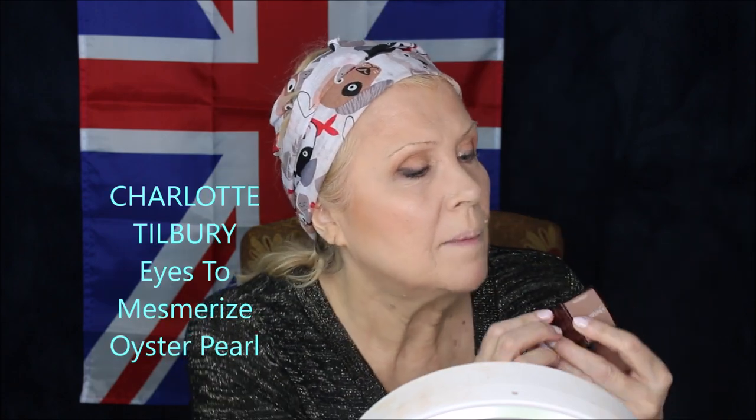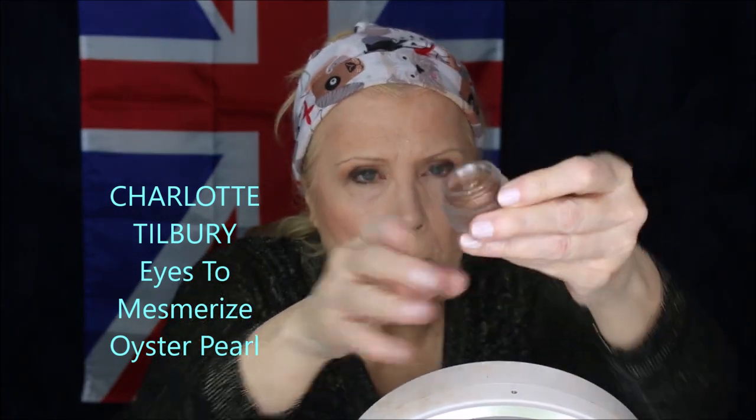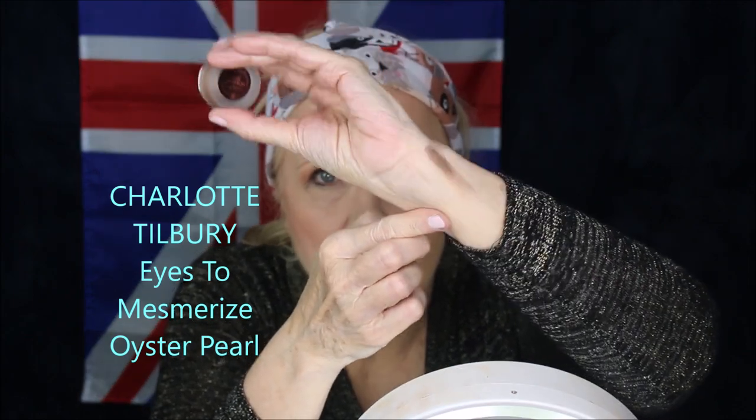And now I have a little bit of a surprise. This is the Eyes to Mesmerize, and this is a one and done eyeshadow. I'll show you what it looks like on its own. It's not one and done, not for me. This is the color Oyster Pearl. I'm just going to use that right on the inner part of my eye here, just to add a little shimmer and sparkle, as if there isn't enough in that palette.